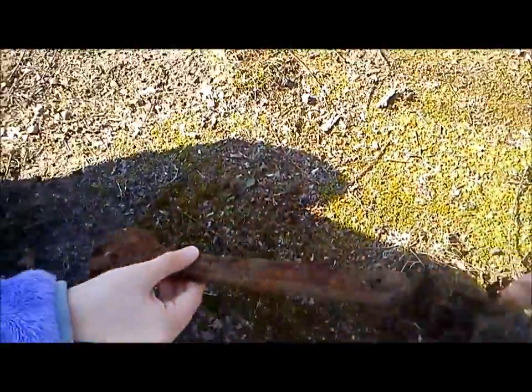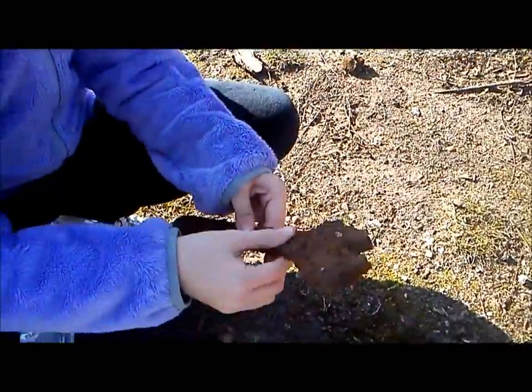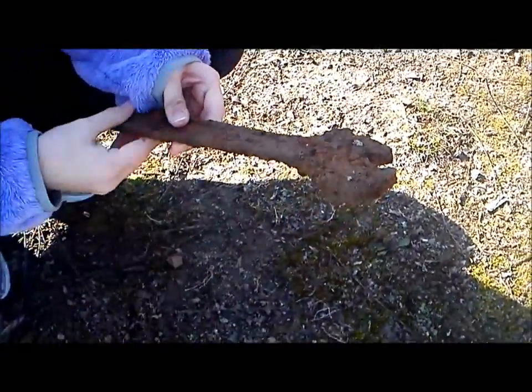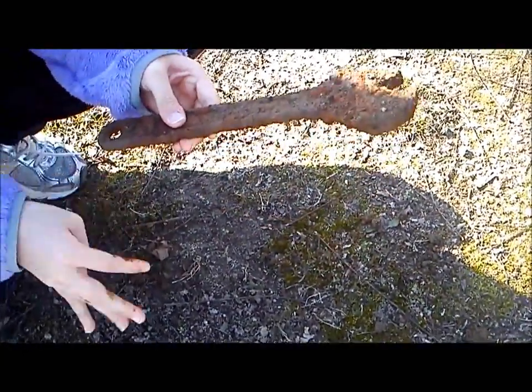Anyway, got my helper with me today. But on to the next one. Pretty cool find. It's heavy too. Yeah, it's heavy too. Yes, it is.